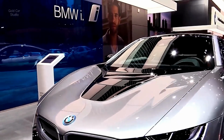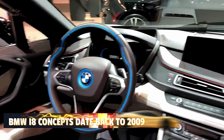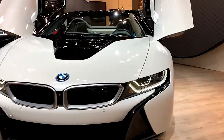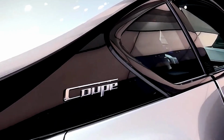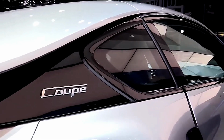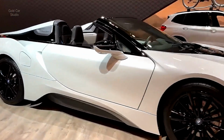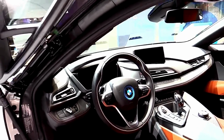The company's failure to do so led them to pursue other options. Four concepts preceded the BMW i8. The company unveiled the very first concept in 2009 under the name of BMW Efficient Dynamics. 2 years later, BMW showed the i8 concept. It had an electric motor along with a 1.5-litre turbocharged 3-cylinder gasoline engine. These two combined could provide an output of 349 horsepower and 406 pound-feet of torque.